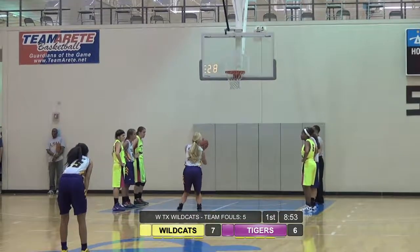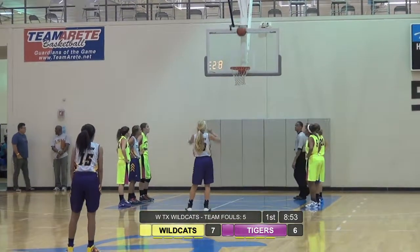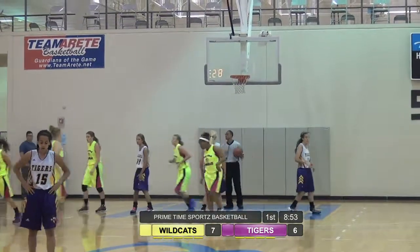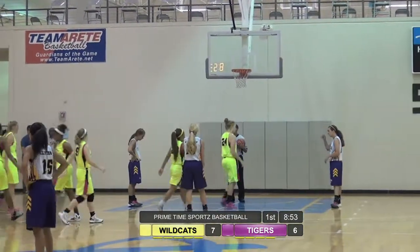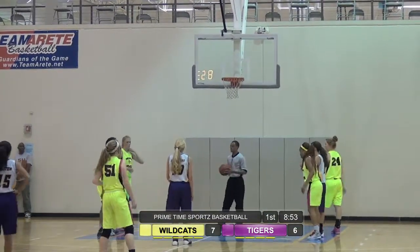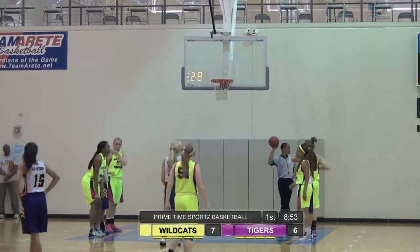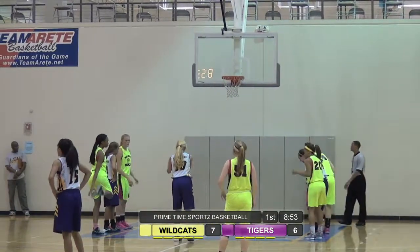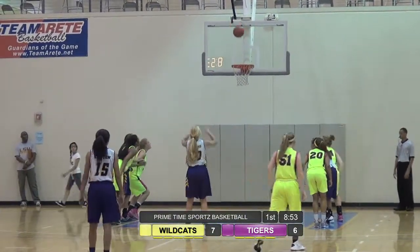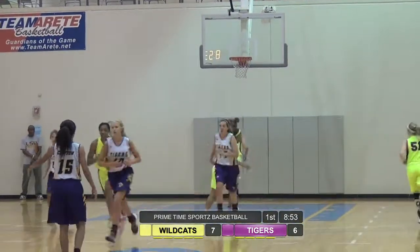She can tie it up, give her team the lead. She can net both of them. First one's in and out. And mass subs here for the Wildcats. Something they've done the whole tournament. 5 girls in, 5 girls out. Keep a solid rotation throughout the game. Keep their legs fresh. Second one is in, and we have a tie game.